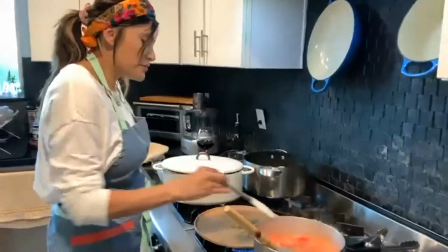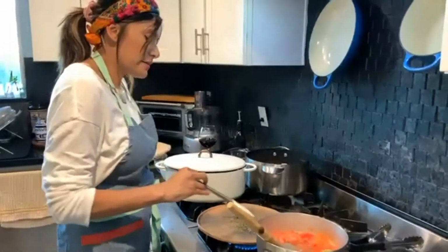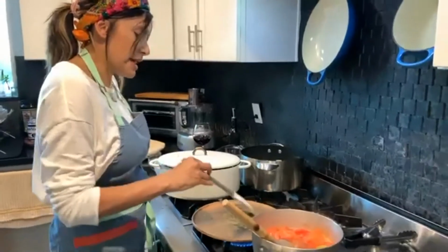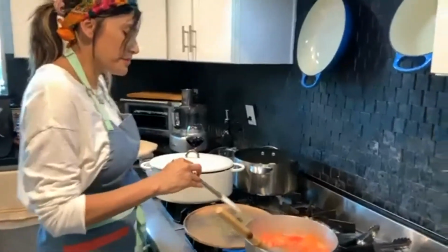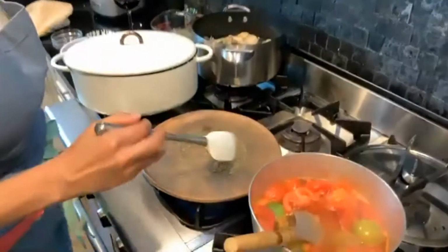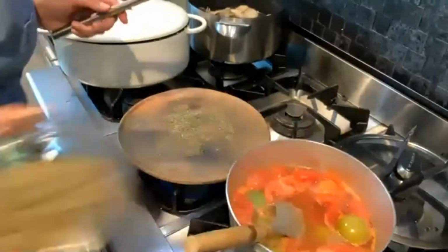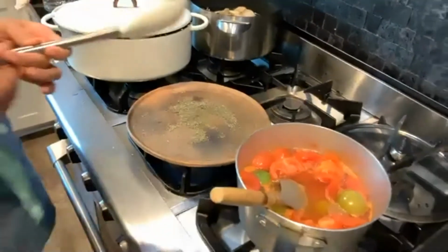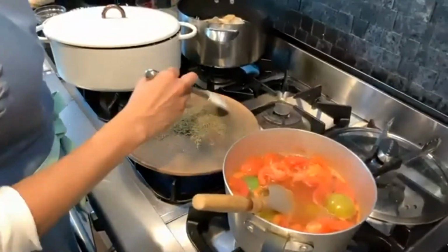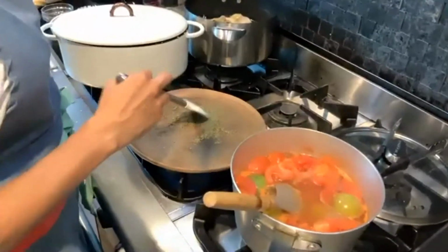And right now I am toasting my spices. I'm starting with thyme. After this thyme, I'm gonna follow with oregano. Is it ground oregano or is it full leaf? It's actually full dried oregano. Okay, got it. And then we're gonna put all of these beautiful spices in a molcajete, and we're gonna grind them.